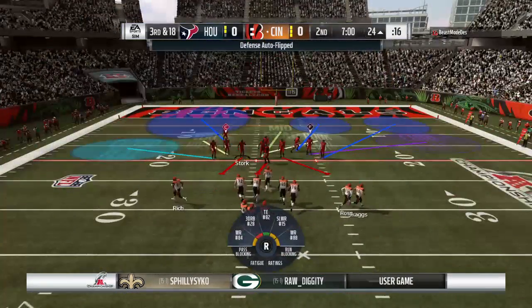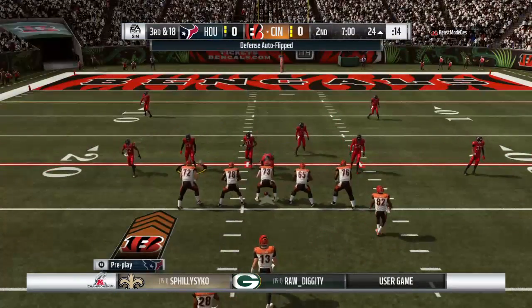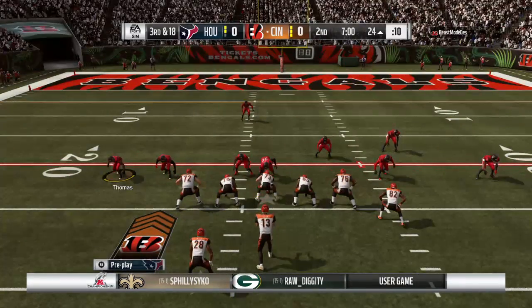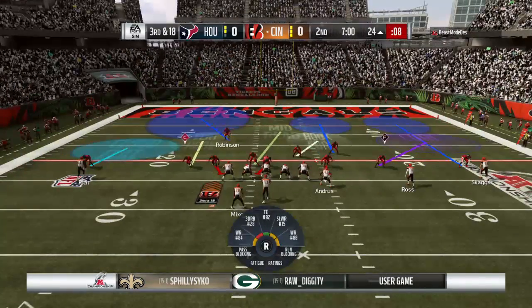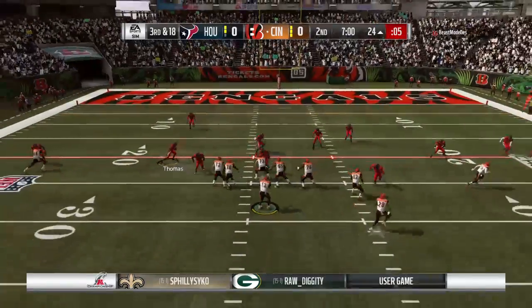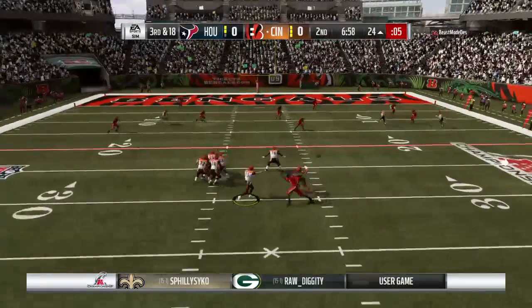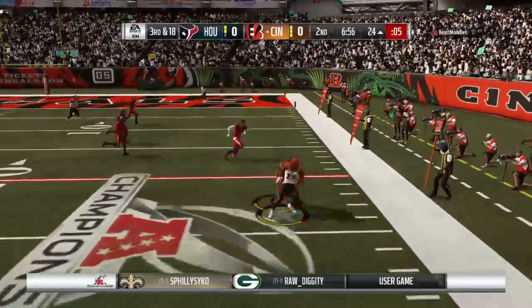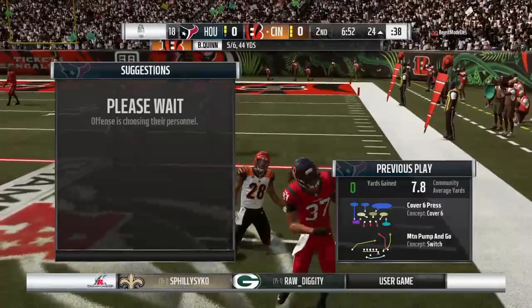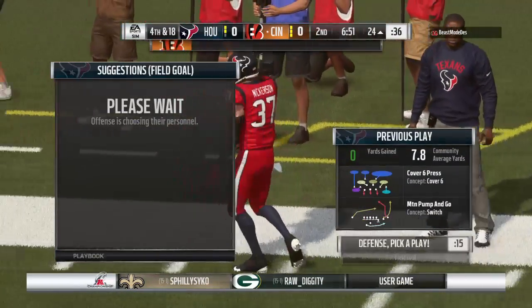Now the Bengals on 3rd down. They've been good, 3 for 4 thus far. This will be a tough 3rd and 18. From the gun, Quinn dumps it off to Mixon. He'll wind up being stopped for no gain, and it'll lead to a 4th down.